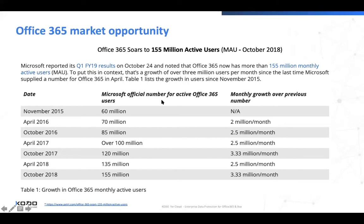All right, Office 365 market opportunity. As I'm a technical person, I'm not a big fan of these numbers, but definitely that's an important thing to say. The overall adoption of Office 365 is overwhelming. It was 155 million in October 2018, so the growth is astonishing. But while the cloud is a very flexible solution for companies, we cannot forget about the fact that the data needs to be protected, no matter where it is located, whether it is in our server room on our physical hardware or it is outside of our premises in cloud, because different things might happen.